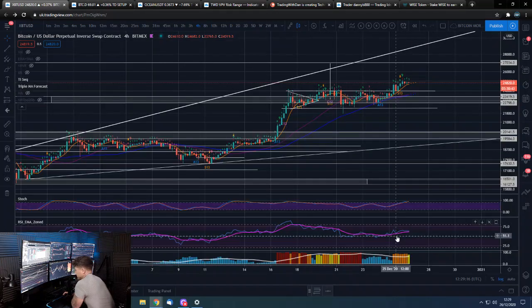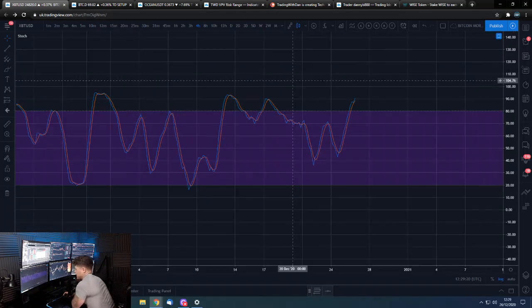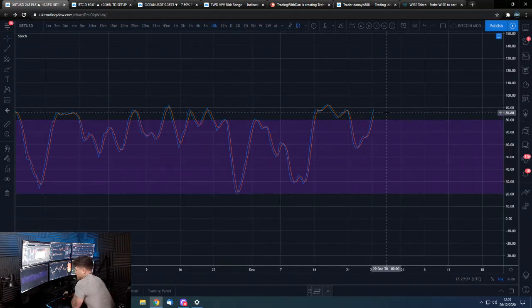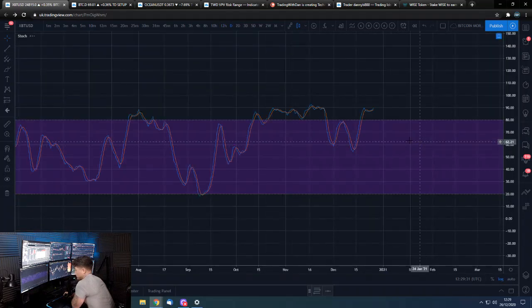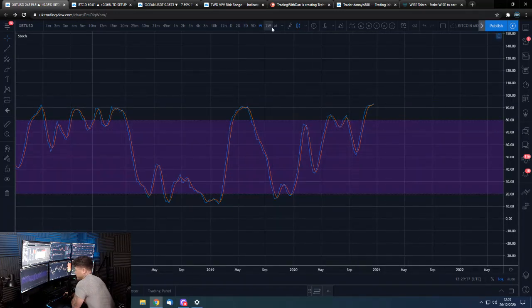Over to the stochastics. What are they telling us? Are they telling us we can get that move up to 27k? Well, 4-hour looking good, looking strong here. 10-hour, got room to run, looking very strong here. 12-hour looking good here, very good here too. Daily turning back up as well. 2-day looking strong, looking good, got room to run. 3-day looking good. 5-day looking good. 2-week looking good. Weekly looking good.